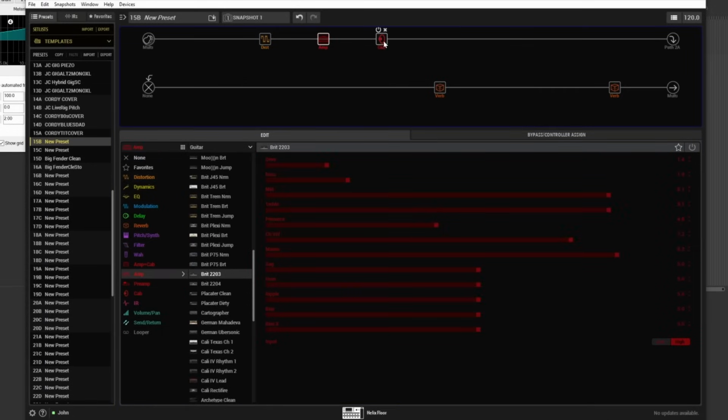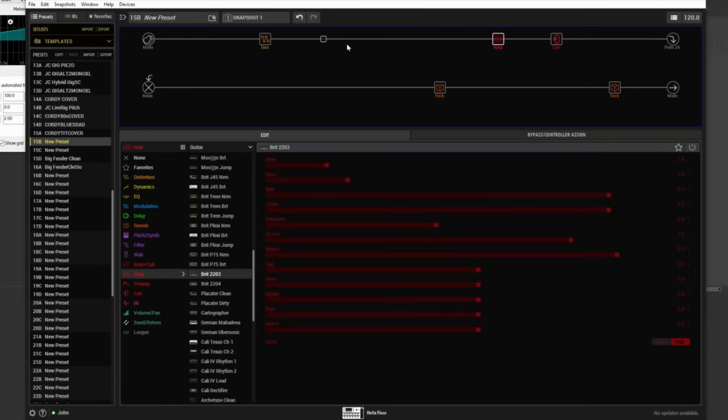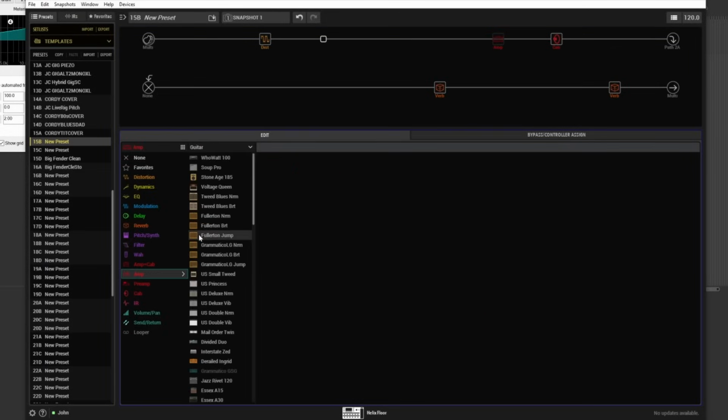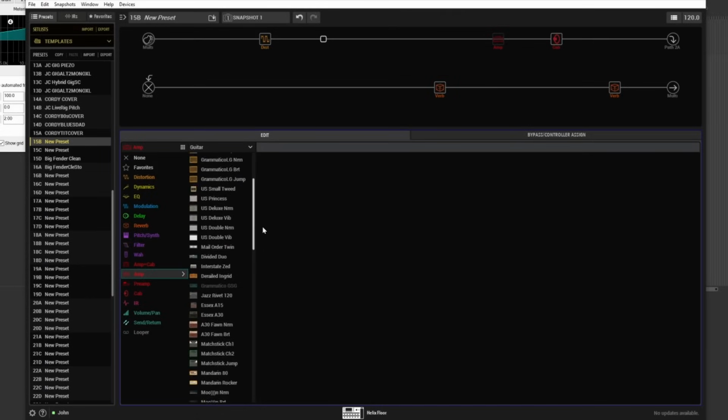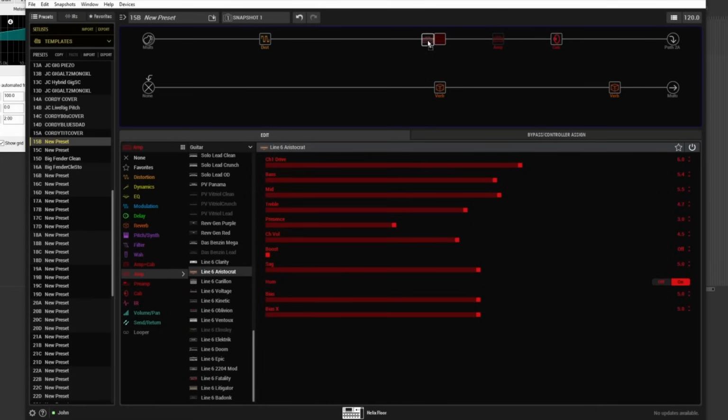Odd amp settings that I'm using at the moment, and let's use that as an opportunity, I guess, to load in. Where are you? So we've got some of the new ones. So I'm looking for clarity, so that should be Line 6 Clarity, shouldn't it, down here? Or should we try the Aristocrat? So this is like another kind of option for a Dumble.